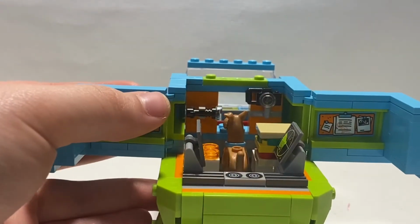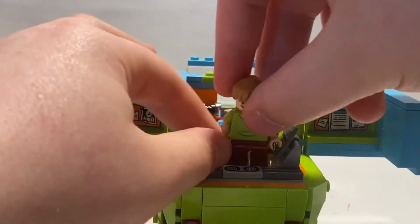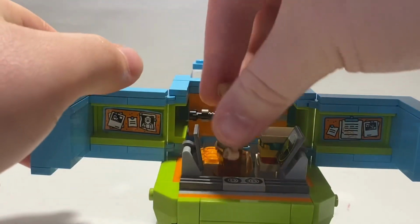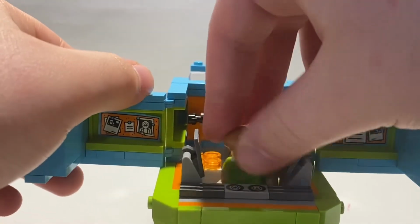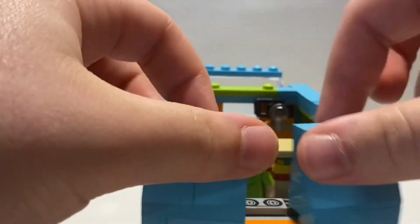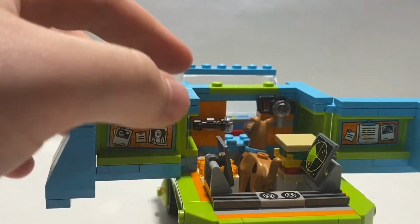I mean, you could probably toss Shaggy right here, but it wouldn't work very well. I do not suggest it. You'll probably end up ruining your figures if you try and do something like this. I mean, it kind of works. You could kind of do that, but that's really it.